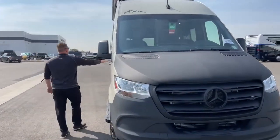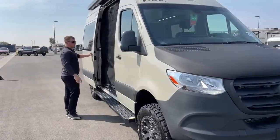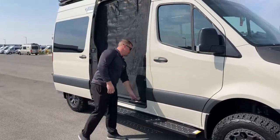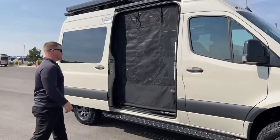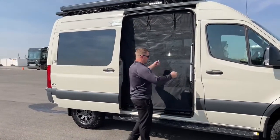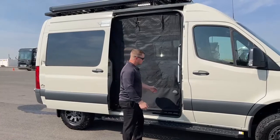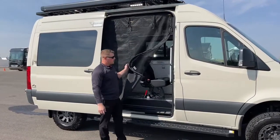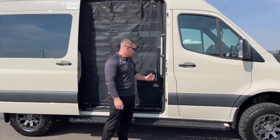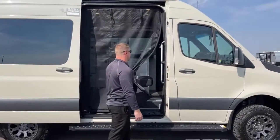All right, so now we can head inside. Now, I showed you the screen on the back. This screen is the cooler one, in my opinion. So this is the roll left screen. What's cool about this is it zips up and down just like the back one does, but over here on the right side, it's got a magnet so that it's closed and you don't have to zip and unzip it every time you want to get in the van.